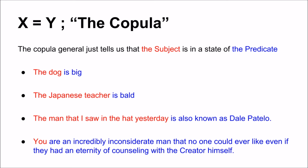The dog is big. And the third sentence: the man that I saw in the hat yesterday is known as Dale Patello, who was a friend of mine. He's been asking for a shout out, and he's finally getting it. Are you happy, Dale? Are you happy?